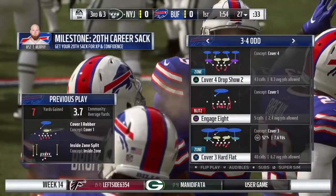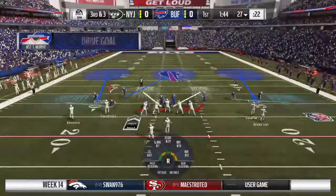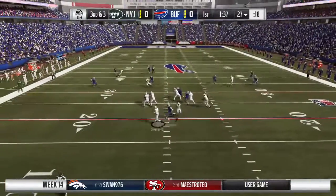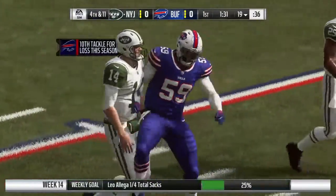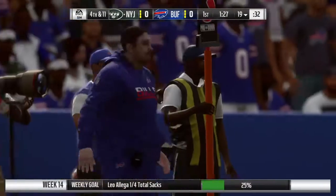After the incompletion on first down, it's awfully nice to have a running back that you can hand it to and put you back in a good situation. Hurry up. Here we go. Darnold on 3rd down. And the Bills are going to get him as he goes down. Shaq Lawson coming in to drop him for a loss of 8, and it'll be 4th down.